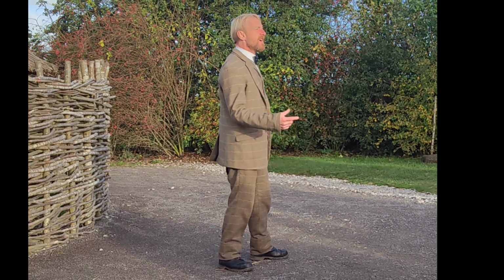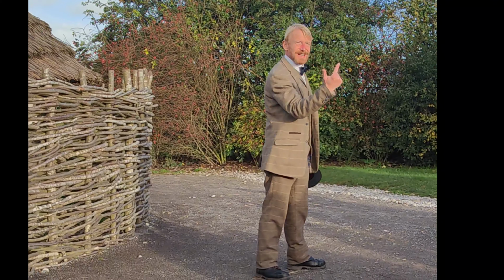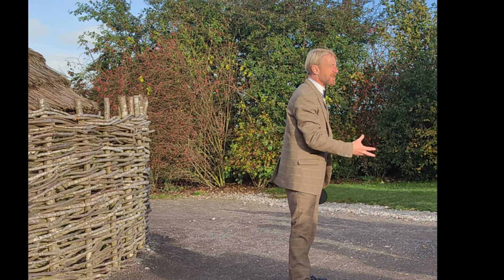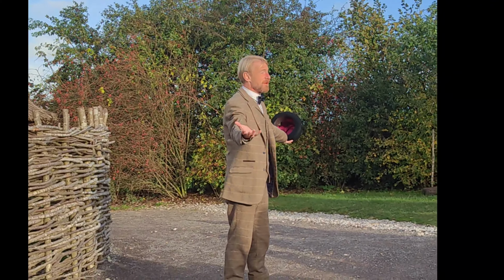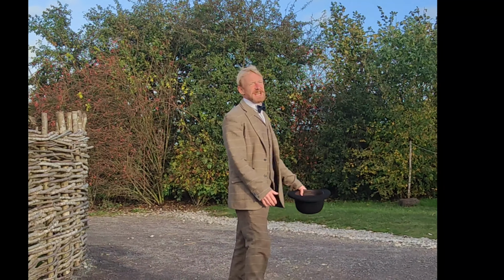3250 BC, the first circle is formed. A simple stone circle. And then over time, the great sarsen stones come and are added. And then the blue stones come, stones are taken down, they're rearranged. And over time, some of them fall down until eventually we are left with the site we see today.